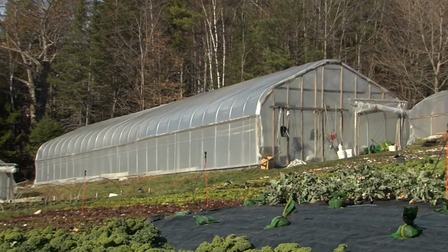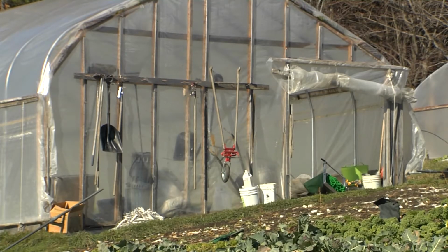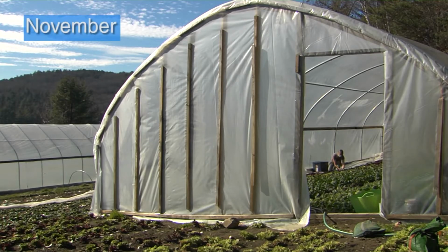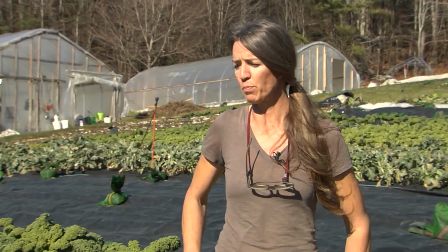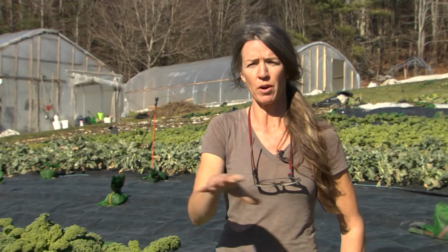The greenhouses are a big part of the mix, and we really use them hard. We use them for shoulder season extension and then for hot summer crops. So right now they're absolutely full of salad greens, where just a few short weeks ago they were full of tomatoes. We are trying to move product through our farm within a sort of 24-hour period.